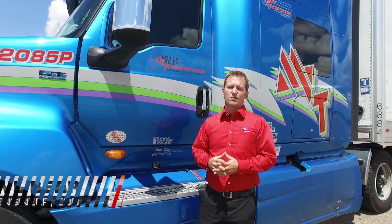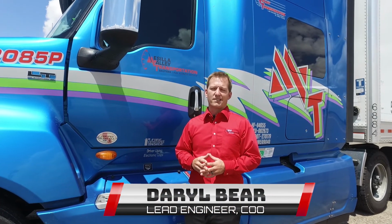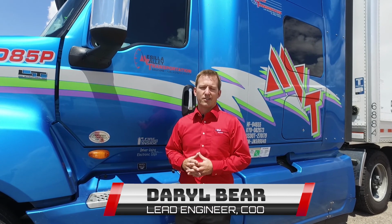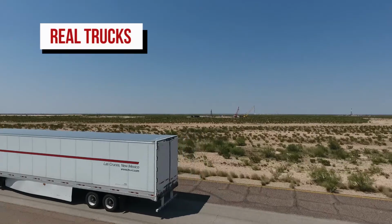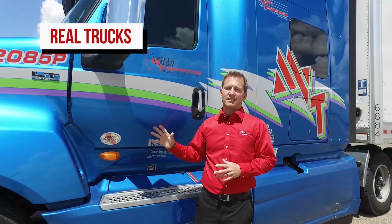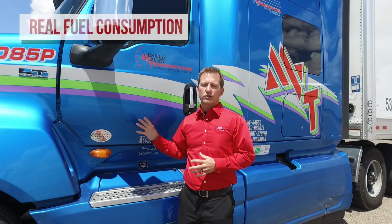There are three main differences why MVT Solutions fuel economy testing is much different than any other in the trucking industry. One, we use real trucks. This is not a scale model wind tunnel test. It's not a computer simulation CFD test. Number two, when it comes to using real trucks, we're measuring real fuel consumption.